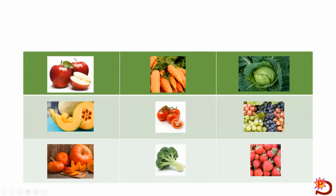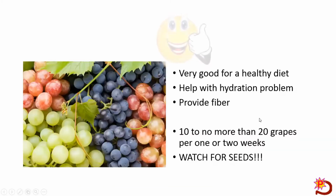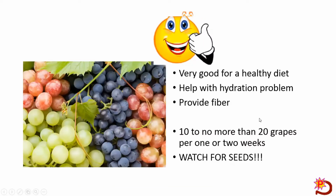So tomatoes are a big no for your horse. Here we have grapes. Now, I like grapes. We should not give grapes or raisins to our dog. What do you think about horses? Should we give grapes to our horses? The answer is yes. The horses love grapes. They're a good and healthy food for them. It helps with hydration. And if you remember when I talked about water for a horse in another episode, the horses need a lot of water. So grapes will help with the water content. They also provide fiber.